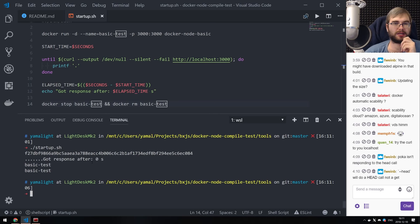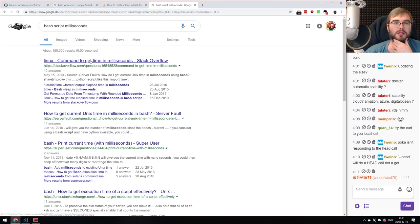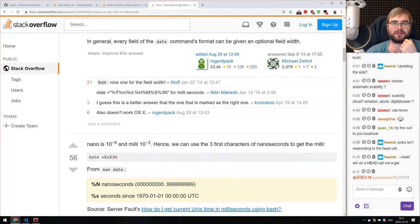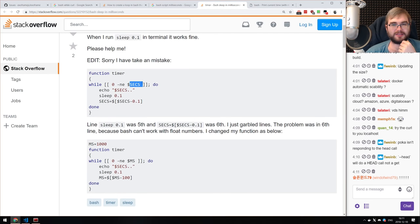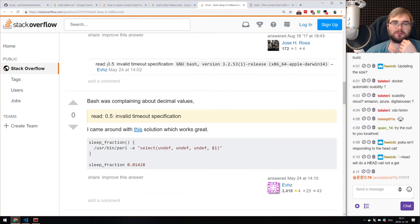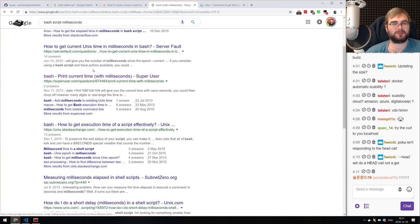That was not 0 seconds. I guess we want not seconds, but milliseconds, right? So bash script milliseconds. And to get time in milliseconds, this is dollar milliseconds date. Come on, if it has dollar seconds, there's gotta be dollar milliseconds, right? No? Bash sleep in milliseconds. Print current time with milliseconds. They have the seconds, but they don't have milliseconds, really? That would be the weirdest. I guess they actually don't. This is weird.